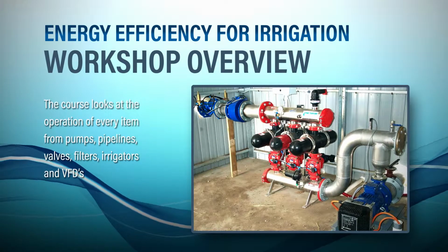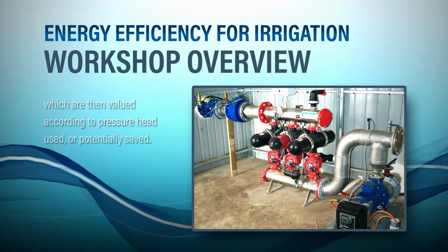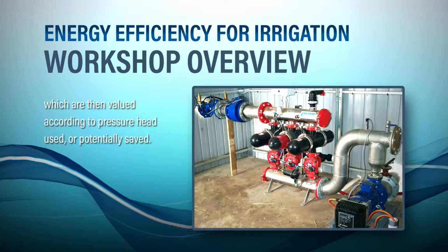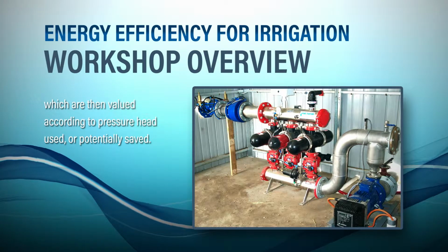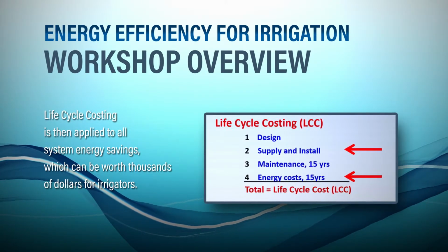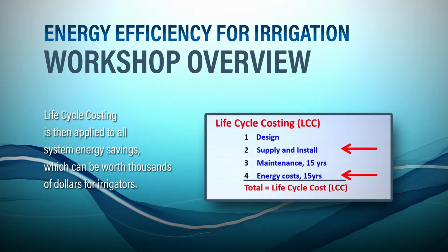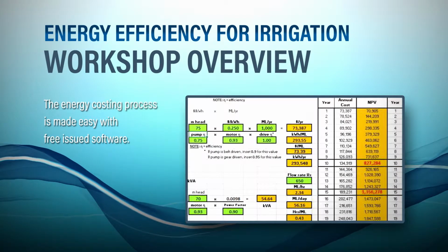The course looks at the operation of every item from pumps, pipelines, valves, filters, irrigators and VFDs, which are then valued according to pressure head used or potentially saved. Life cycle costing is then applied to all identified system energy savings, which can be worth thousands of dollars for irrigators. The energy costing process is made easy with free issued software.